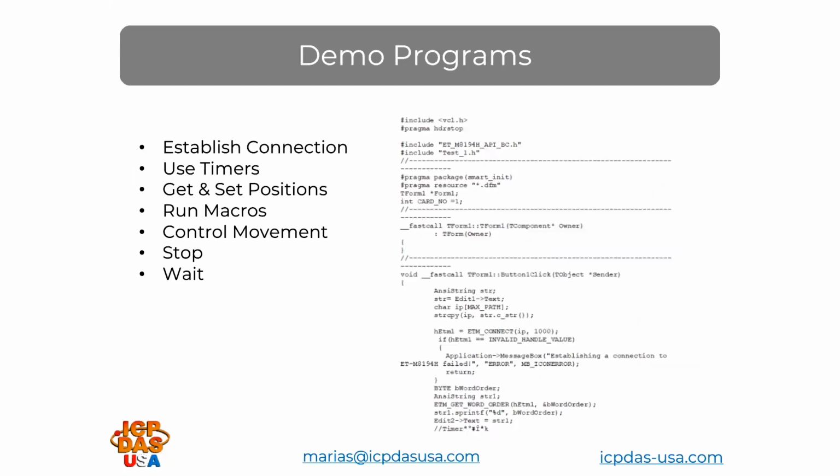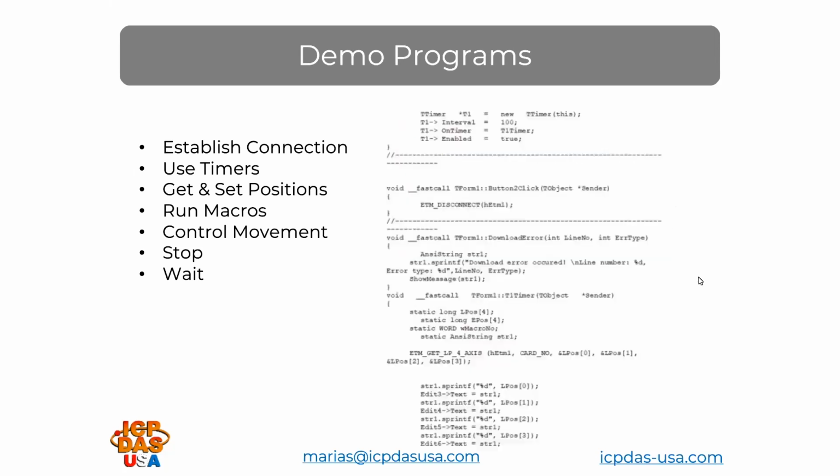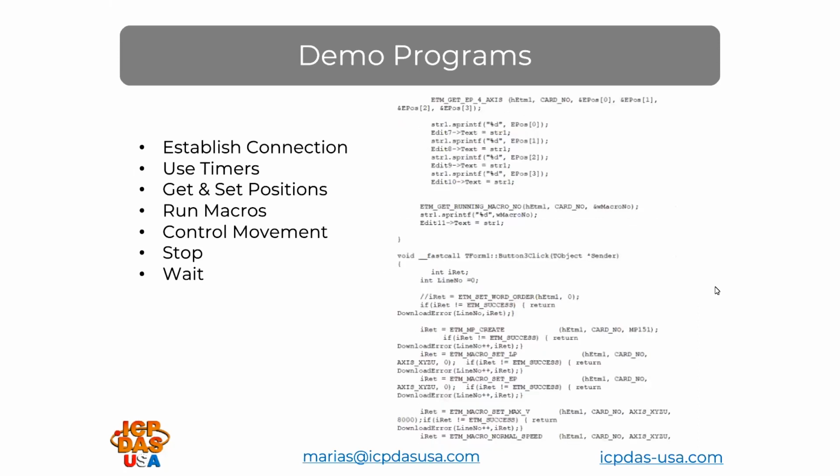Demo programs we provide establish connection and communication with equipment, have timer initialization and use of timers for wait and timing functions. There's also examples of get and set position information, running macros, controlling movements, stop functions, and more.